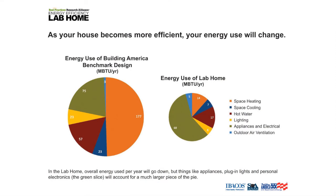If we were to build this for a consumer today, probably pay about a 20% premium. That's not going to be the premium we see in the future. There are cost-effective ways out there of achieving high levels of energy efficiency.